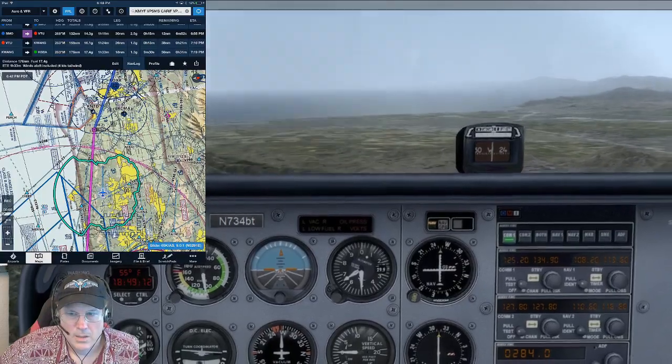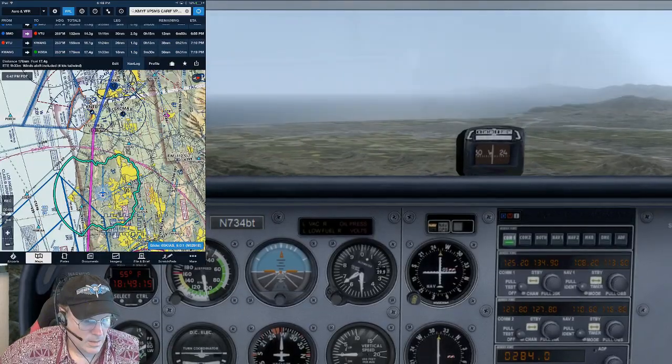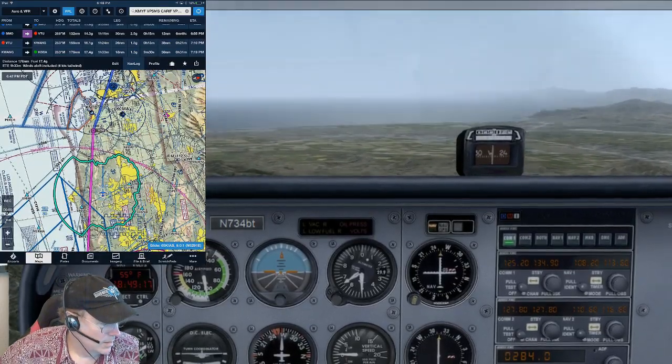Skyhawk 1 Delta Golf, cross San Marcos at 6,000, cleared localizer DME back course Alpha approach. Expect straight-in runway 30.